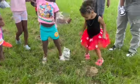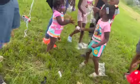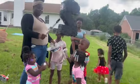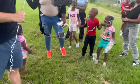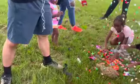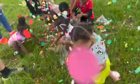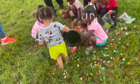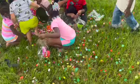Chase, look, it's opening. I see it. It's my turn, I think. Get a whack at it. I gotta back up. Yeah, it's opening. I can see it at the bottom. All right, ready? Might have to shake it a little bit when it opens. A lot of confetti. That confetti came out real pretty.